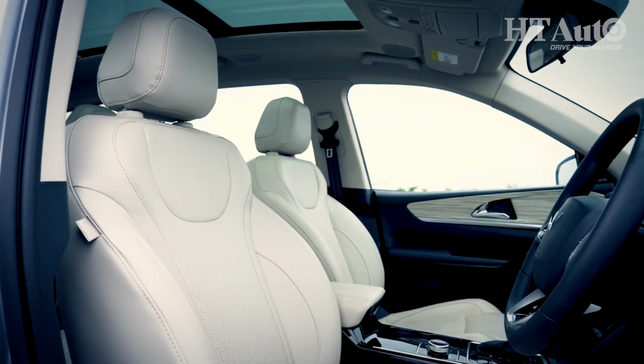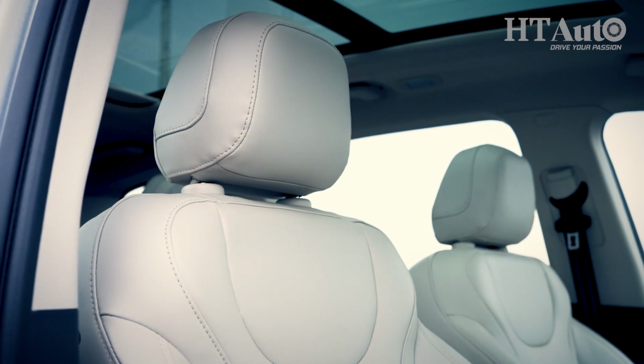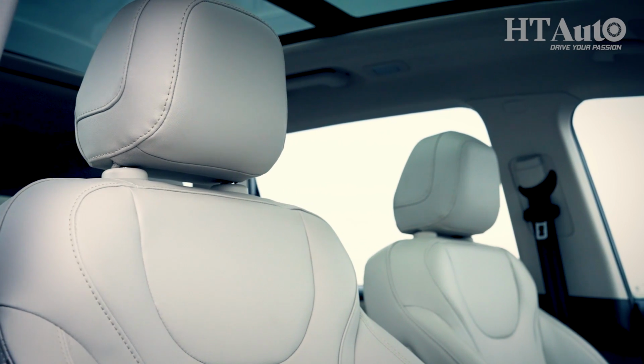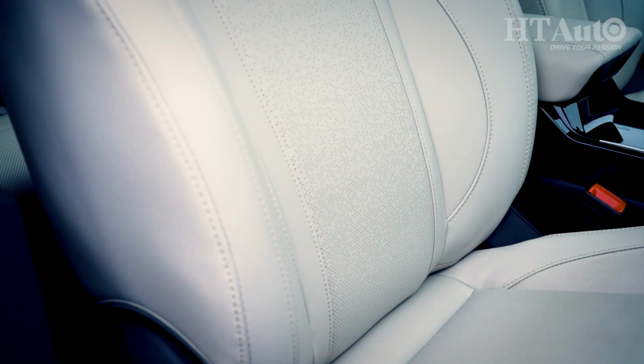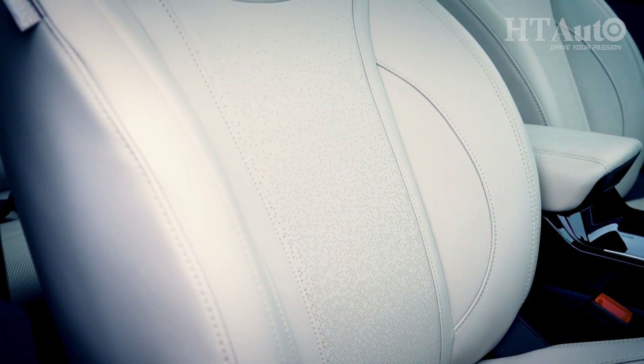Now, the quality of the seats also are really good on the first and the second row, and pretty decent in the third row as well. The cushioning level is pretty good. The quality of stitching looks very upmarket too, and these seats are perforated. They have really nice styling elements, but if you think that these are ventilated, well, I have a little bit of bad news. The front seats or none of the seats in this car are ventilated. Now that's a small detail.